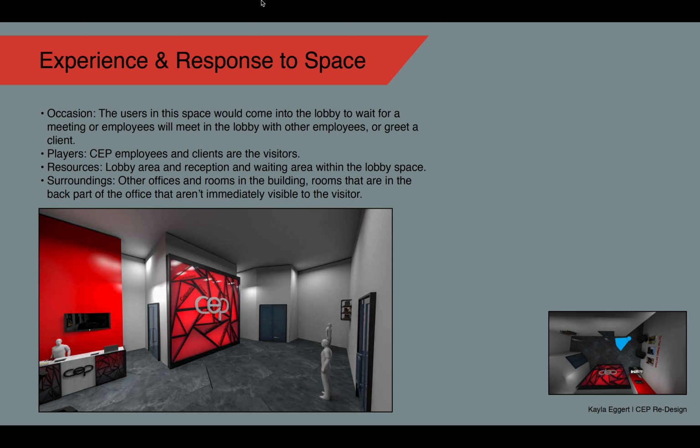A visitor of this office space will walk in the front door there. They will come in, first see the inspiration wall, and then head to the reception desk. They will talk to the receptionist and then head to the waiting area and sit down and wait for their meeting.